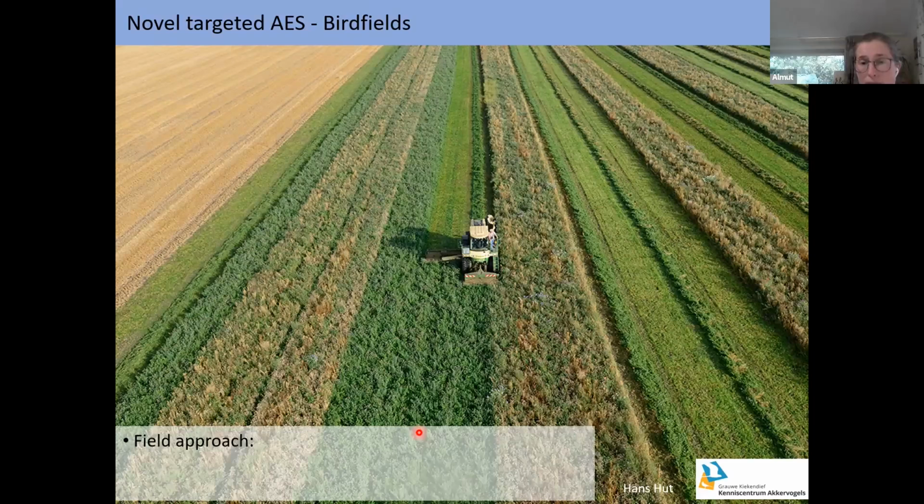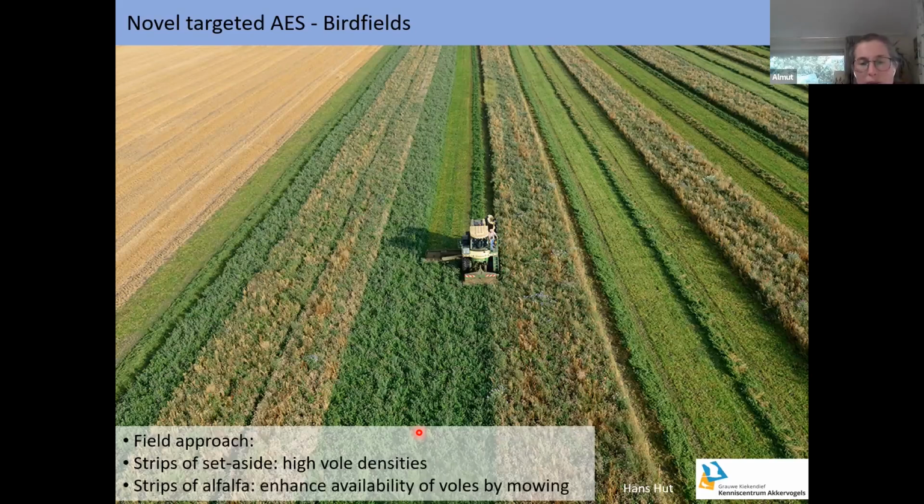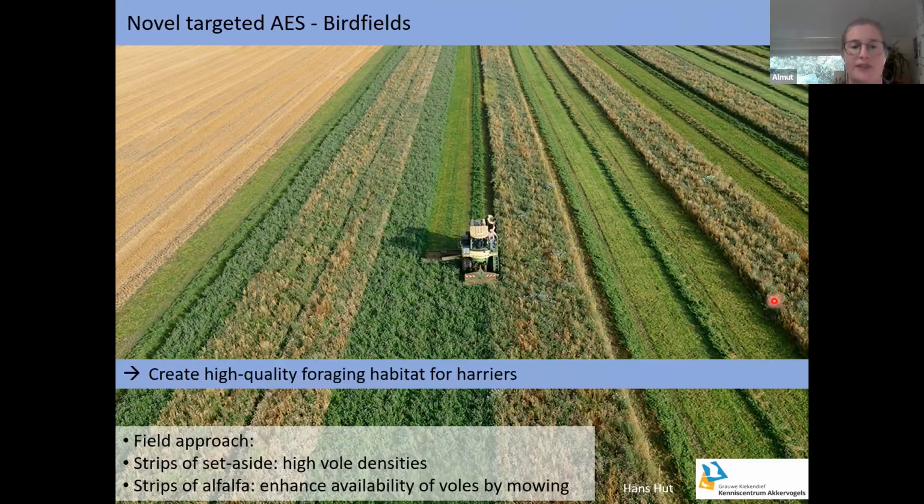This is an AES on a field approach, so it's not a strip, but it's a whole field implemented for the birds, with strips of set-aside with high vole densities and strips of alfalfa that enhance the availability of voles during mowing. So you see that the whole field is covered by strips and the alfalfa is mown like normal alfalfa. In these periods, the voles are available to the birds. Like this, we create high quality foraging habitat for the Harriers.